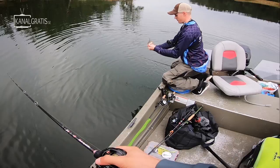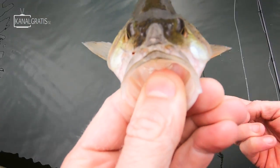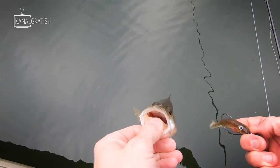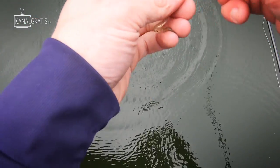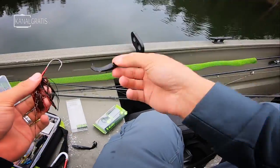Okay, so we've been fishing this big shallow bay now for quite a while. Haven't found a perch until now. Now we found an edge in the bay. I think that take I had was actually a good fish. Yeah, probably. That fish took the paddle of my baby dragons.